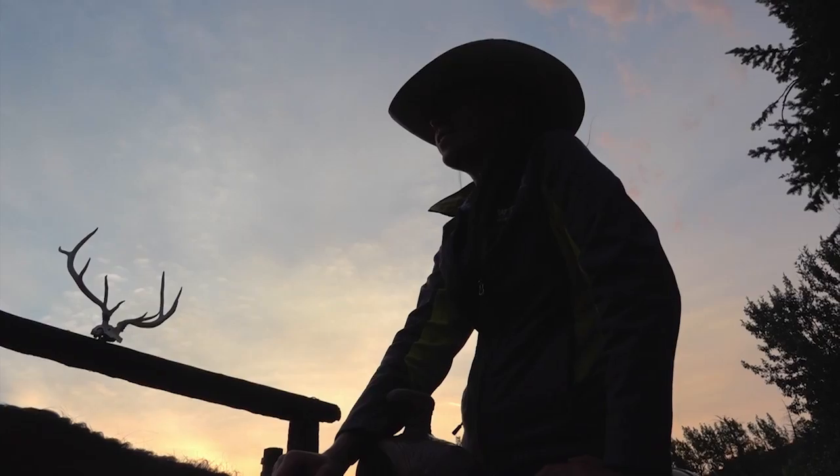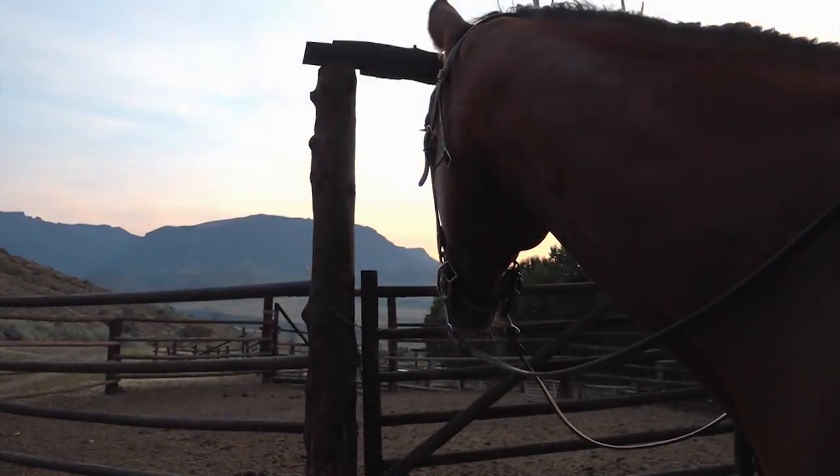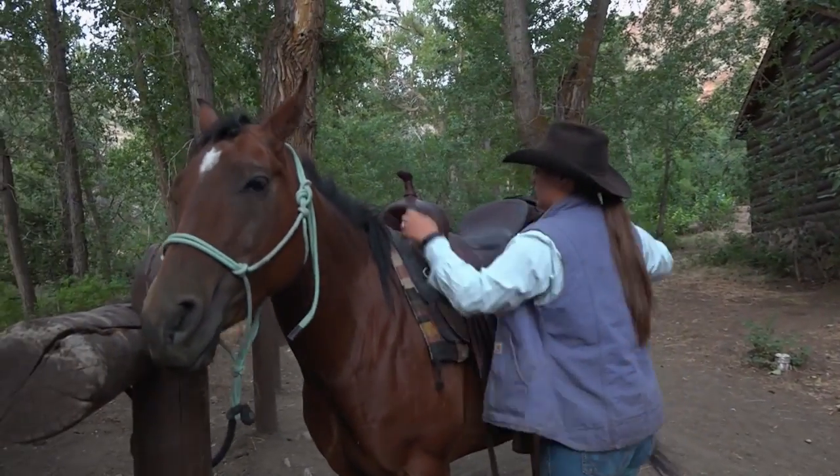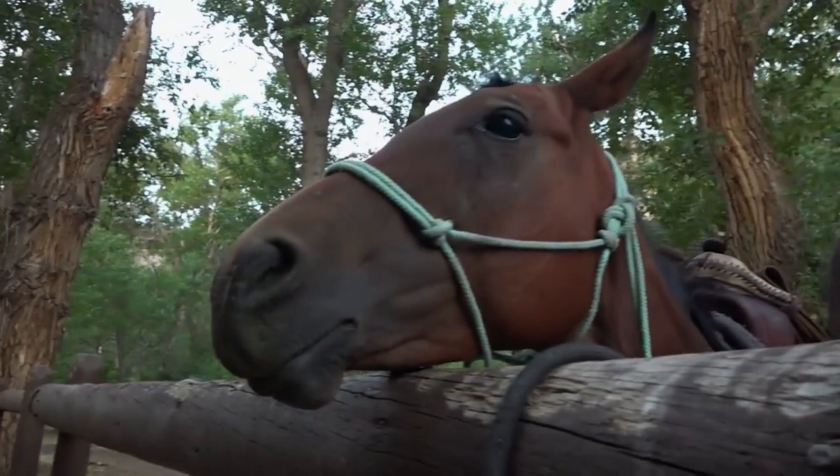Right after Buffalo Bill toured the world with his Wild West show, there was a lot of interest in the West. And they had the railroad out here, so people had access to the West. And the Dude Ranch all of a sudden just started blooming. There was a lot of Dude Ranches, a lot of places just for people to come.